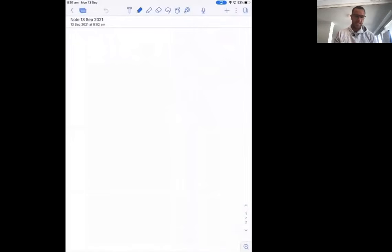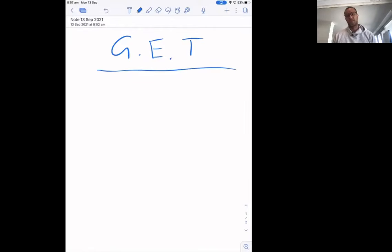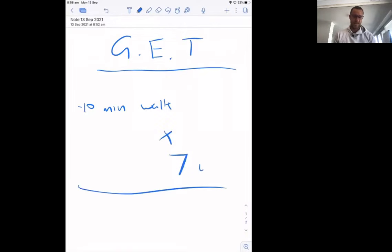So they call it GET, which is graded exercise therapy. Let's say you've got chronic fatigue syndrome, you go to your physiotherapist, and this is what they've been taught. They say to you, okay, Mary, we're going to find your baseline level of what you can do. And they say, okay, great, so you can do a 10-minute walk today. And because you can do that today, I want you to do that every single day, 7 times a week. So basically, the program is, Mary has to walk 10 minutes every single day, 7 days a week, regardless of how she feels.